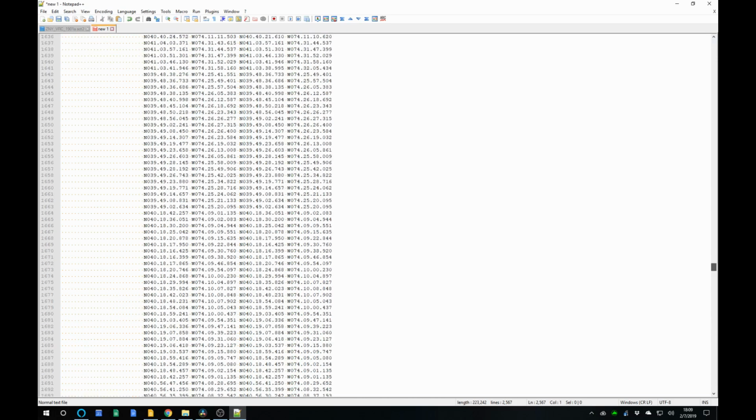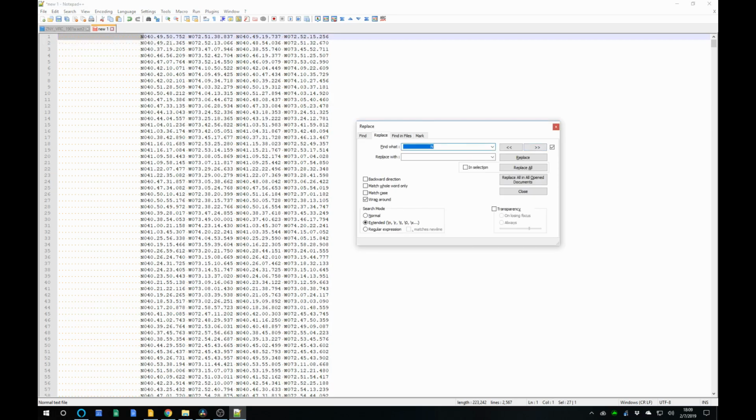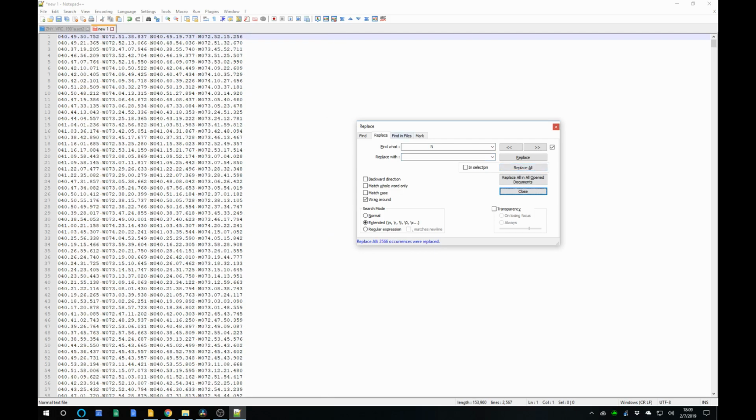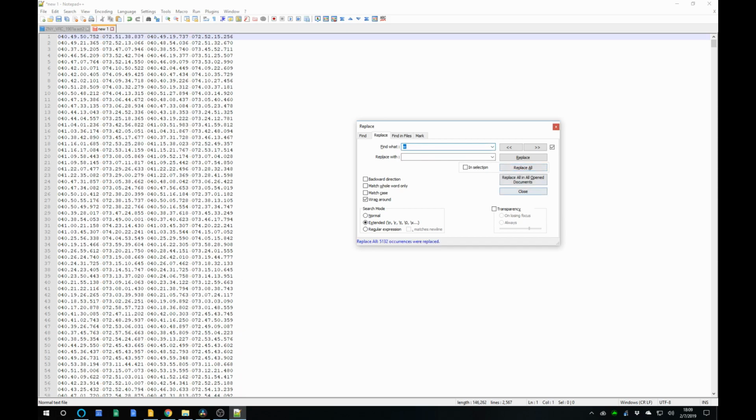Paste all that in there. First thing we're going to do is remove the N and all the leading spaces. So Control H for replace. Make sure there's nothing in the replace field. Replace all. Gone. N, replace all. Gone. W, replace all. Gone.